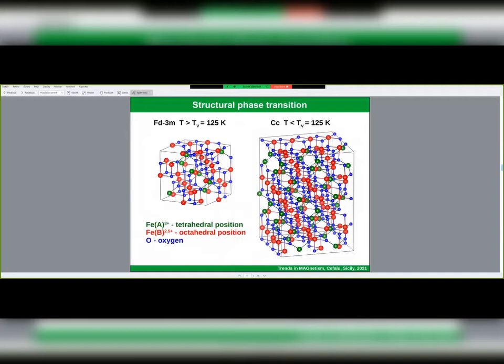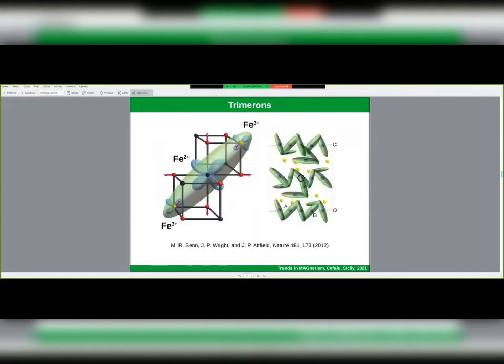So it means stability of the structure, which is the so-called CC structure, below 125 K. Verwey already speculated that there would be a charge ordering of these iron atoms with different charge. Later it was called a trimeron, a quasi-particle which has an iron 2+ in the center and iron 3+ at the ends. And these trimerons have a certain order in the structure. So it could be connected to one of these iron 2+, but not all of them. So this is the charge ordering which could be behind it.